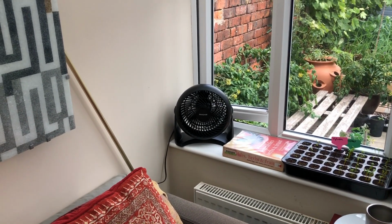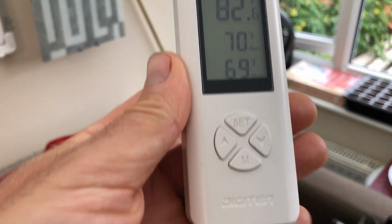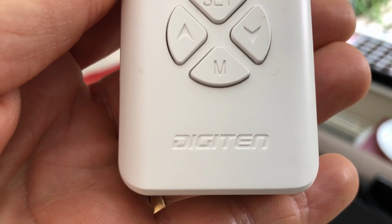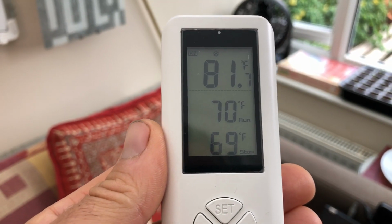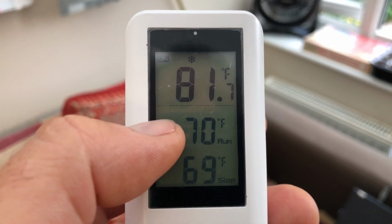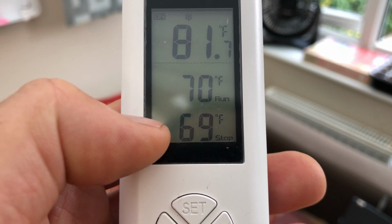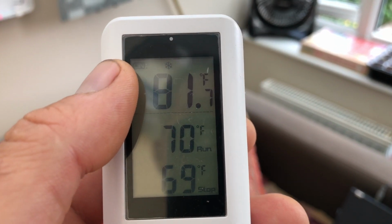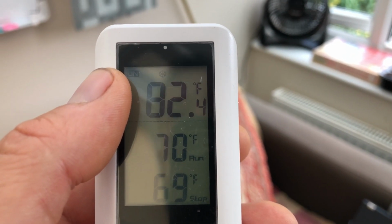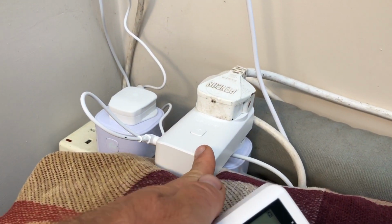So I don't like the fans on all the time. I only want them on when it's warm, and so I've got them connected to this little Digiten thermostatic plug, and this is the remote for it. At the moment it's configured to come on at 70 degrees, so it switches the fan on at 70 degrees and switches it off at 69 degrees Fahrenheit. And it's monitoring the temperature, and it's 81 degrees in here, so the fans are all on, the ones up the top and the ones here, and all the fans are connected through this Digiten thermostatically controlled plug.